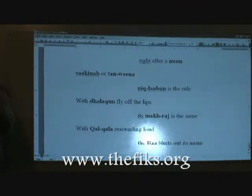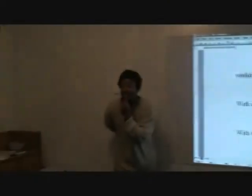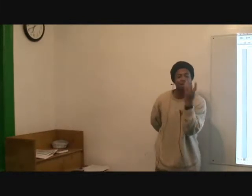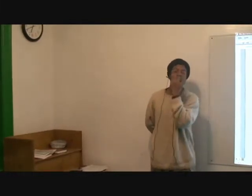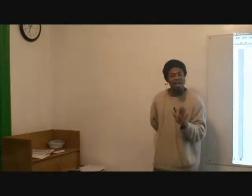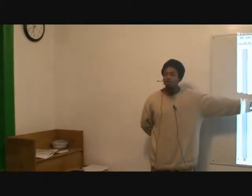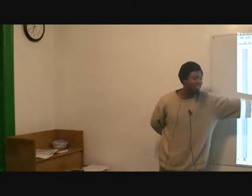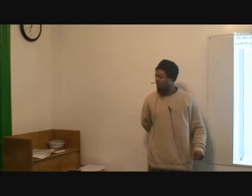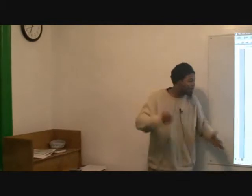That means it's a type of letter that comes off the tongue, or the edge of the tongue, or at the other side of the teeth. So it's not backed up, it's not bouncing like qaf or kaf. Those have to come from the whole mouth bouncing the sound out. Where the ba, it's at the edges, boom, it flies out. So he says with dhalaqun, fly off the lips. He's telling you the exact makhraj. What's the makhraj for ba then? The lips. Its makhraj is the same as the dhalaqun. It's the lips. So he's giving you the exact makhraj.